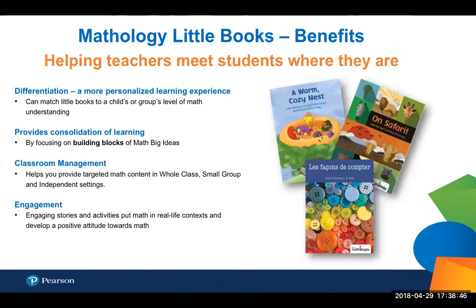The benefits of math little books for instruction, there's many. First of all, differentiation, a more personalized learning experience for your students. You can match little books to a child or group's level of math understanding. They provide consolidation of learning by focusing on the building blocks of those math big ideas.